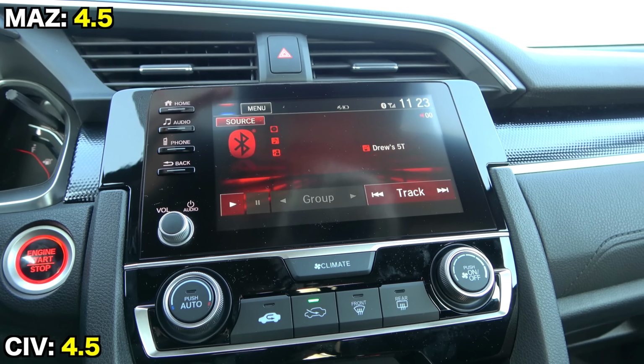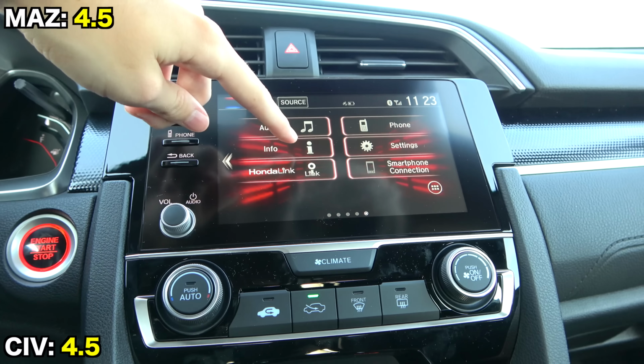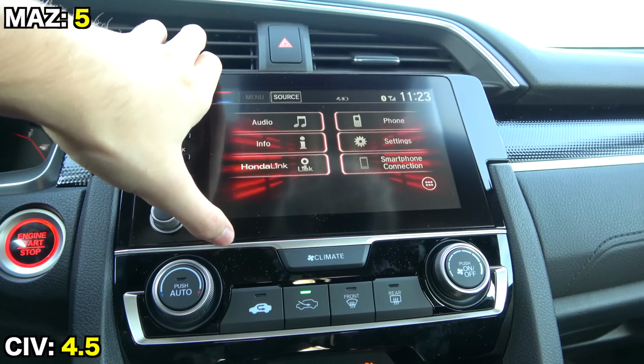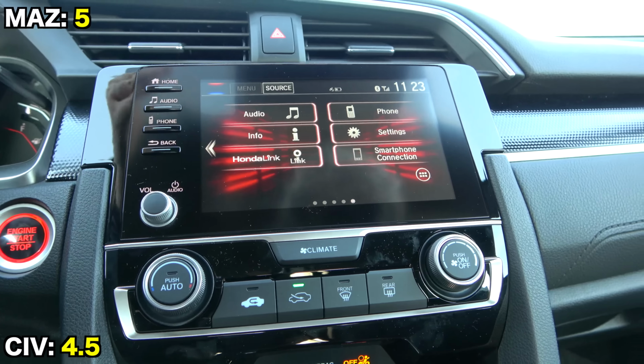Now as far as the actual software, the Civic is still running the old version of HondaLink, so the graphics and performance are better in the Mazda. Neither of them have integrated navigation at this price point, but they do have Android Auto and Apple CarPlay. Finally, wrapping up the front, neither have moonroofs.